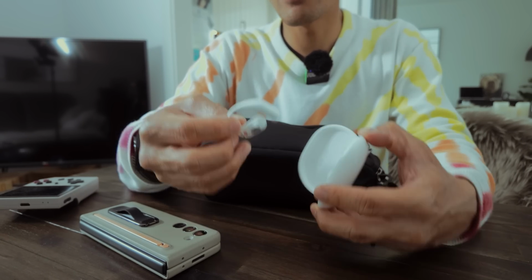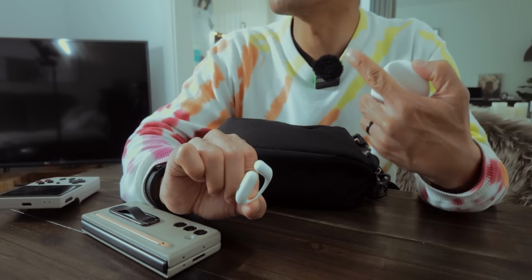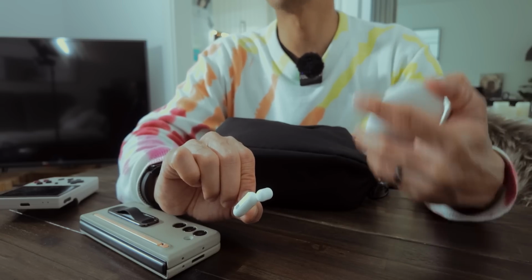I love these earbuds because they have an open ear design, which means I can wear them when I'm walking my dog. I can listen to an audiobook whilst still being able to hear everything that is around me, and that is very important in my humble opinion when you're out in the streets. Please consider your surroundings. Be aware of what's happening.